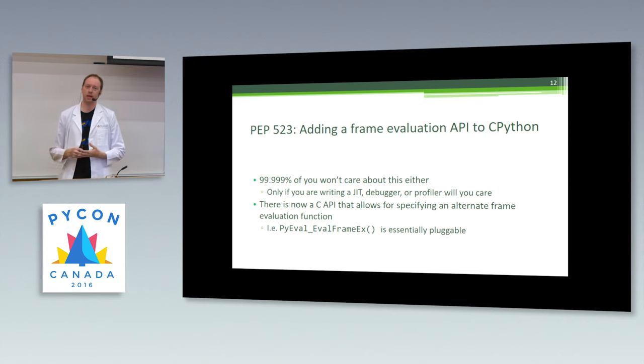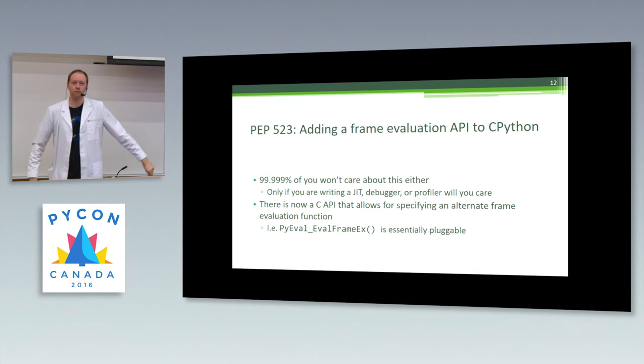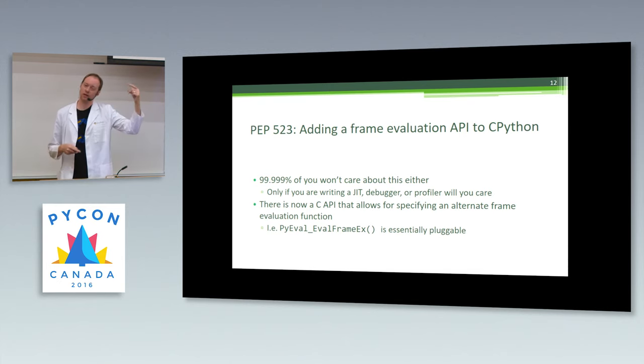Basically, there's a C API now for CPython that will actually let you specify the function to handle frame evaluation. This is important for JITs because this is how JITs go, okay, I'm not going to run the bytecode, I'm going to run the JITted code. Or for profilers and debuggers, it's really easy to hook in now and tell when you start executing a function. It basically makes PyEval_EvalFrameEx pluggable. This will probably actually be used in the next release of Python Tools for Visual Studio, for instance, to make it easier to hook in and do debugging work.